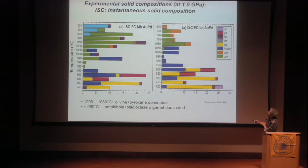Okay. So, here is temperature, and this is the proportion of phases that crystallize in every single experiment for magnesium basalt. And what you see is the instantaneous solid composition in every experiment. What is nice for the mafics, you get a series between 1200 and 1050, where you get in each experiment quite a bit of phases that crystallize. Then you get a boring middle with not much crystallization. And again, in lower temperatures, 750 to 900, you get more crystallization with more crustal minerals, amphibole, plagioclase, while here you are dominated by olivine, pyroxenes, and spinel.